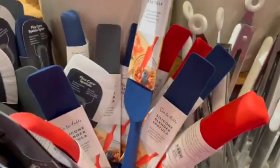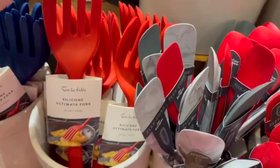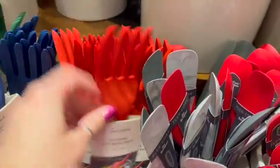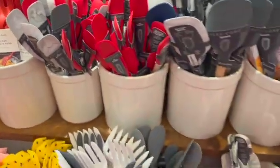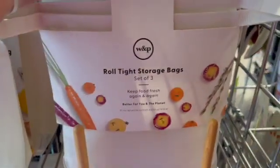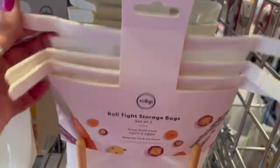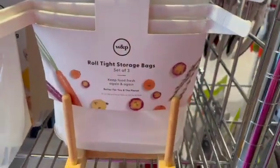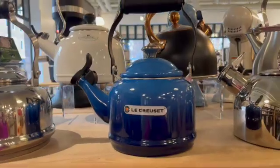So I have not seen these yet. Blended spatula. Oh, cool. And look at that. Silicone fork. So neat. Also have not seen these roll tight storage bag. You like roll it down, and then this must have like metal in it. That's a really neat idea. I like that. Oh my goodness, look at that.